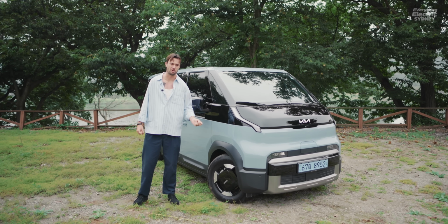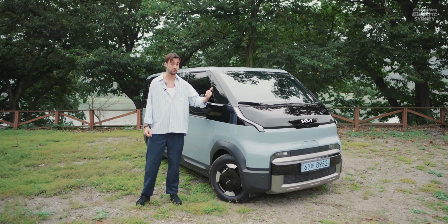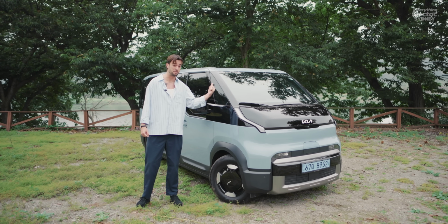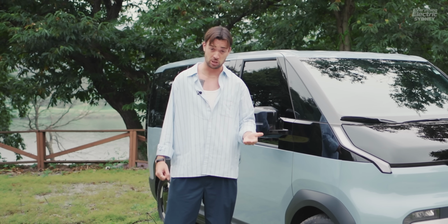really tasty price. We actually had a look around the Hwasong factory just outside of Seoul yesterday, which is where these will be built.